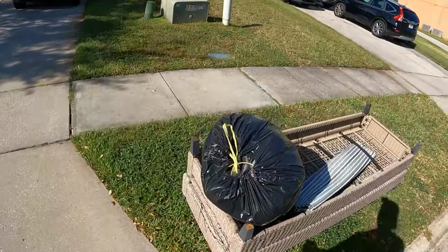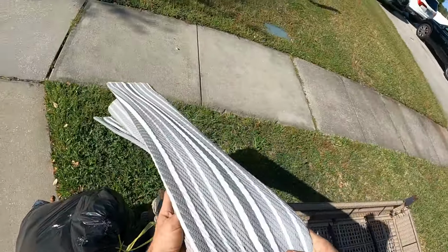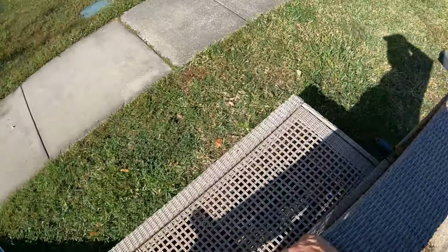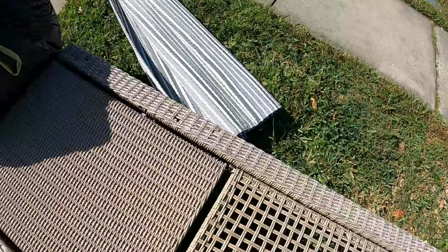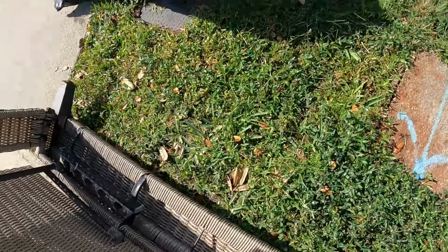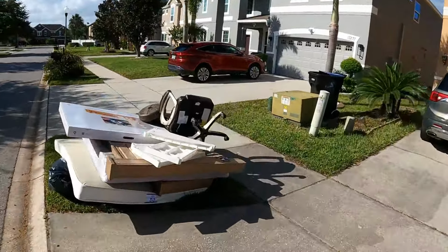Some more patio furniture. That's a carpet, I think. I don't know what that is. Oh, these might be lounge chairs. These are chairs. These aren't benches. Oh my gosh, how heavy too. Chunky. Alrighty, onward. Not too exciting, but we'll take another chair.